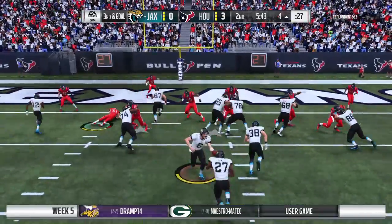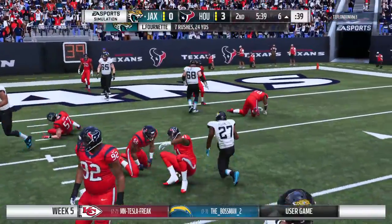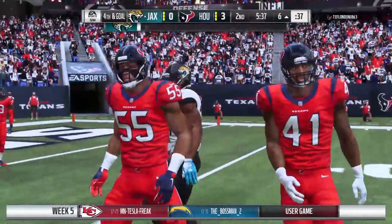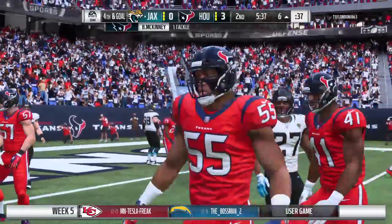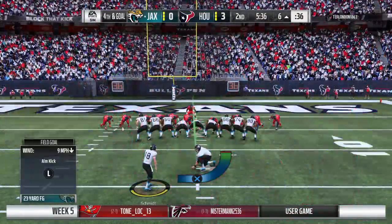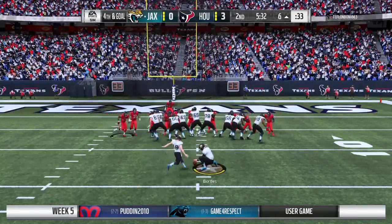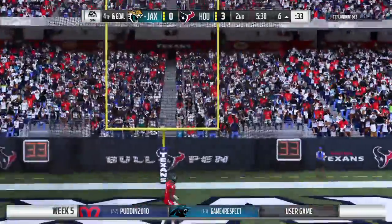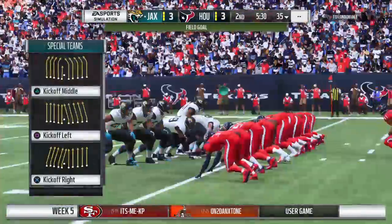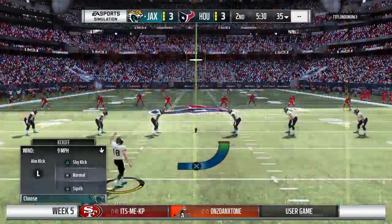Here's Fournette. And he'll get blown up behind the line of scrimmage, back at the 6. He lost 2, and it brings up 4th. Now I would be surprised if they go for it. 3 points is not ideal. It's not what they want, but it's still only the first half. Take the 3 points and move on. And his kick here is good.